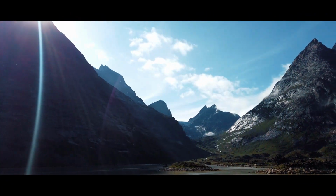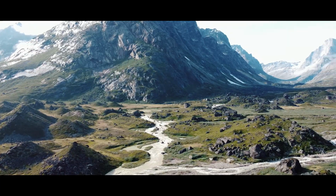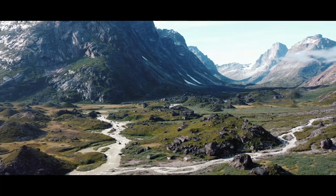We spent our days here completely in awe. This place looks like it's straight out of a video game or something out of a fantasy novel like Lord of the Rings.